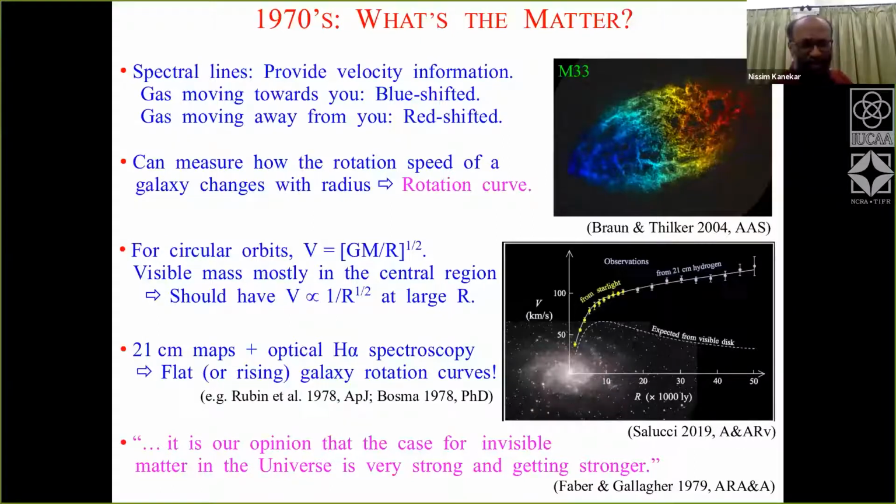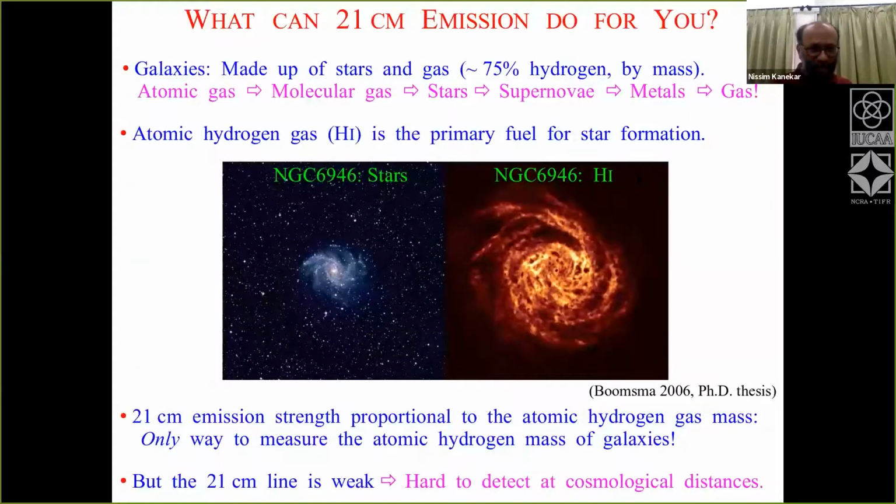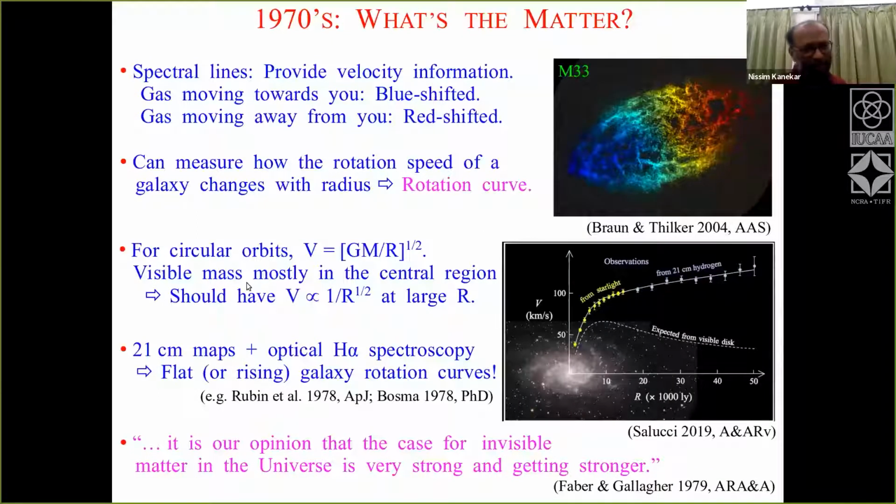And so what does this mean? If you look at the visible mass of galaxies, the stellar mass, the visible mass is mostly in the central regions of galaxies. You saw that a little while ago in NGC 6946, where you can see the stars are right in the middle of the galaxy. The H1 is spread way out. So if the visible mass is mostly in the central region, and you take gas outside the central region, then the mass is constant in that equation. So what you expect is that the rotation speed should be proportional to 1/r^(1/2) as you go to larger and larger radii. So it should decline with distance from the center of the galaxy.